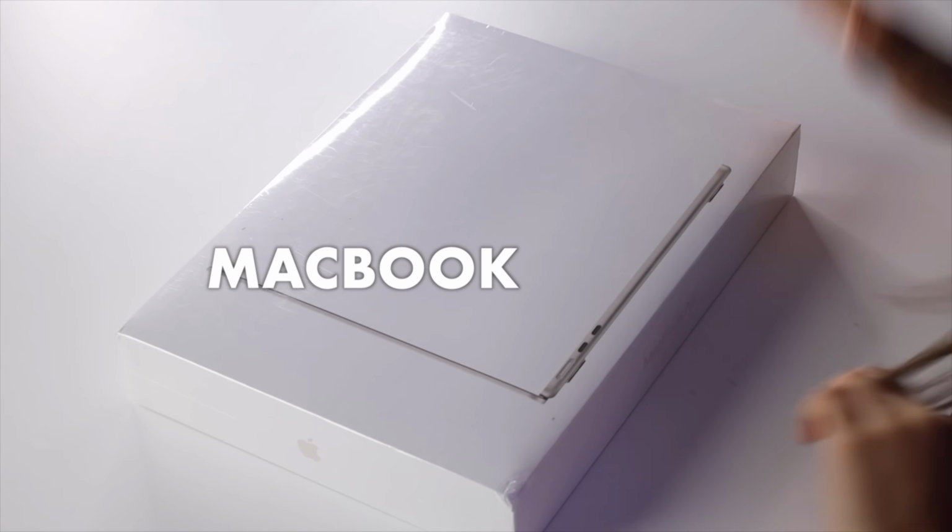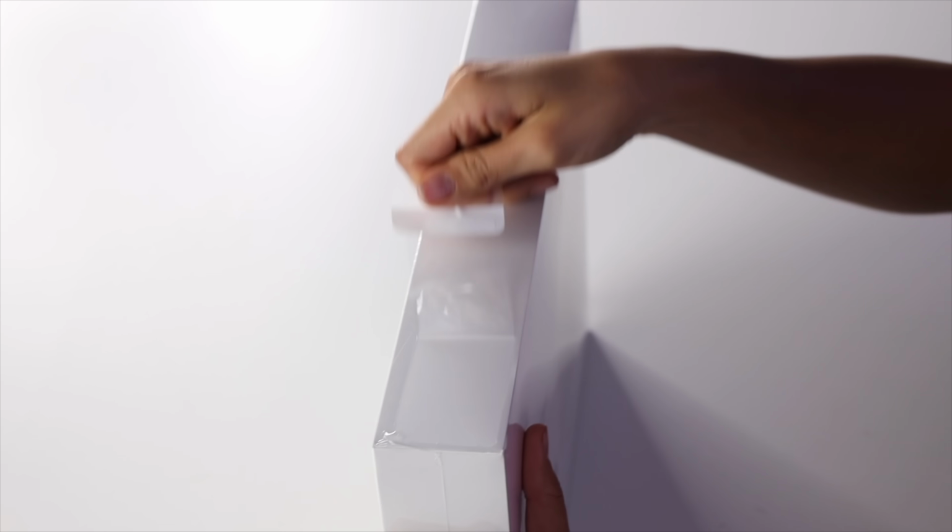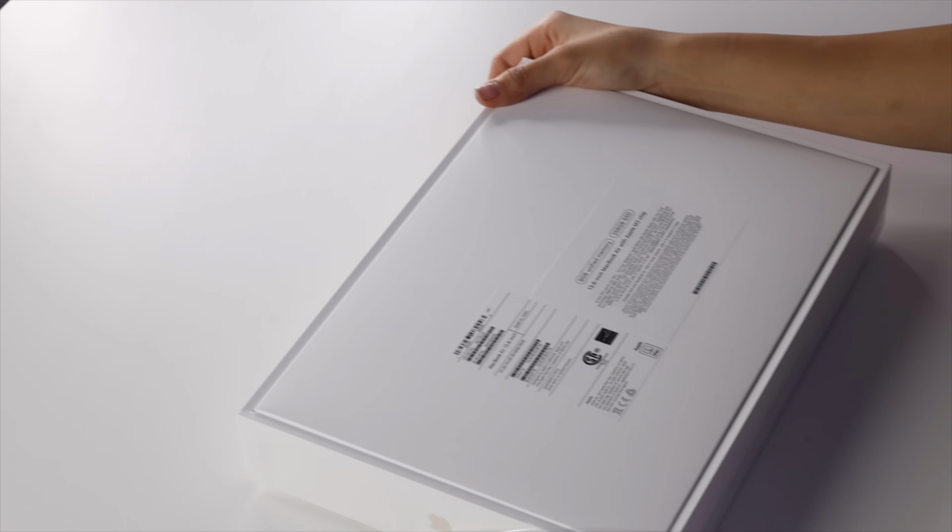Starting with the MacBook Air. Okay, so here is our MacBook Air. This is literally one of the newest Apple products that just came out. So if you win the giveaway, you're getting real lucky with this one because this one is clean. Ooh, oh my gosh, it's so light.